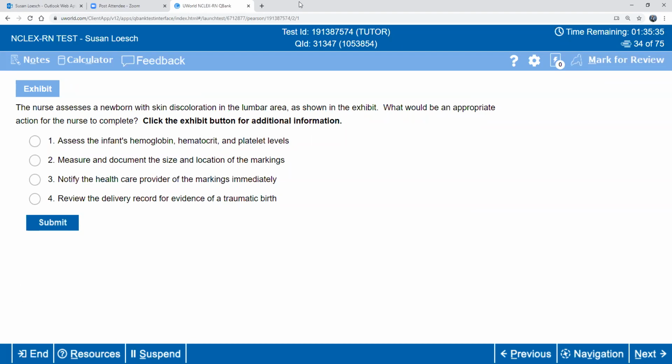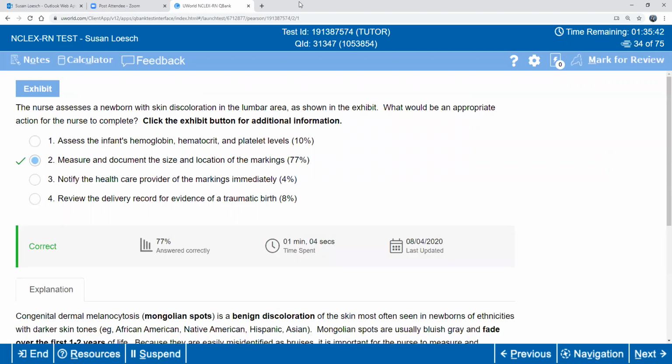Is anything normal? That's normal. Yeah, measure and document, it's right? Not traumatic, right? Okay.